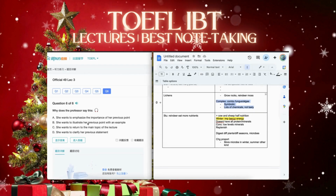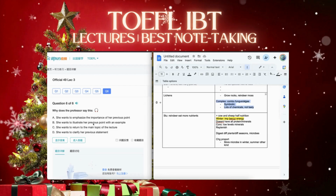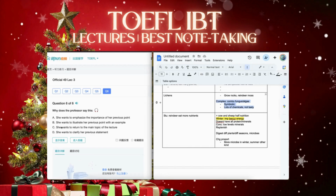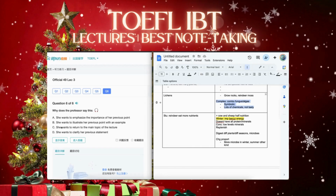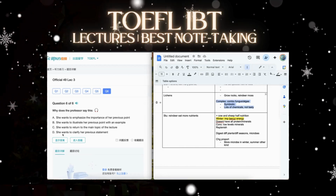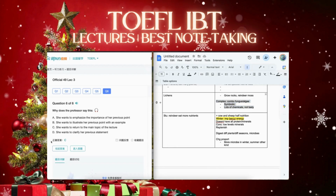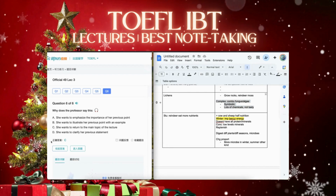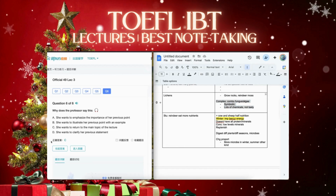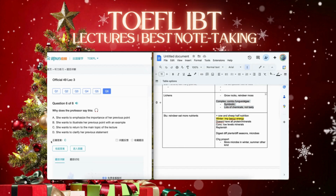So A is that she wants to emphasize the importance of her previous point. B, she wants to illustrate her previous point with an example. That could be it. However, C, she wants to return to the main topic of the lecture. And D, she wants to clarify her previous statement. So obviously C would be the best, because she said, "Anyway, so reindeer." But the thing is, if you're listening to the majority of the content, Leslie, do not focus on the content of function questions. It has no relativity.